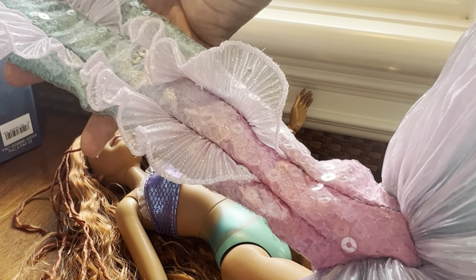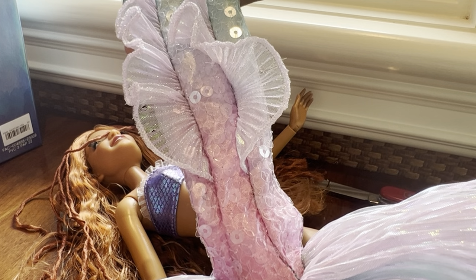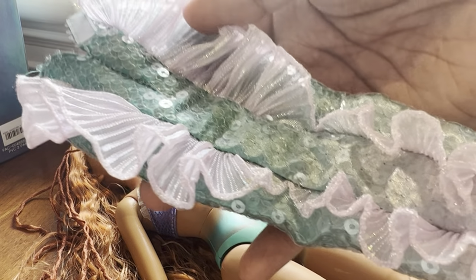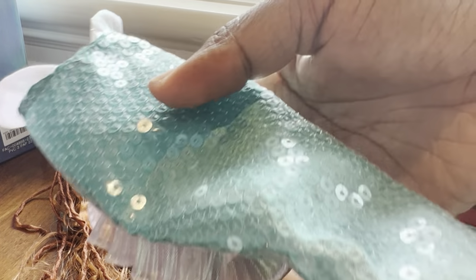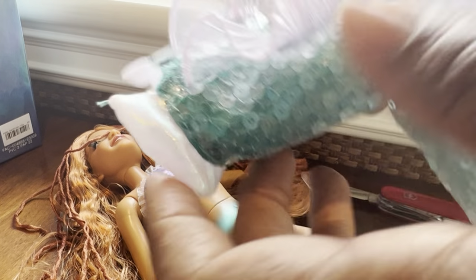And look how gradually the tail, the color to it. Here's the pink, which is quite lovely. It's like a rose pink. And then you have the green as it goes closer up to the top of the dress, where the waist of the dress is at, the skirt, I say. It's nice. And again, it's secured by Velcro.